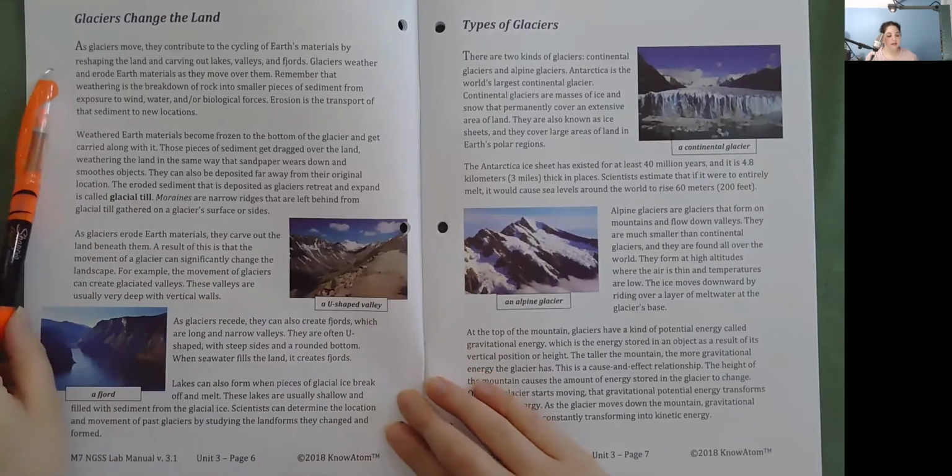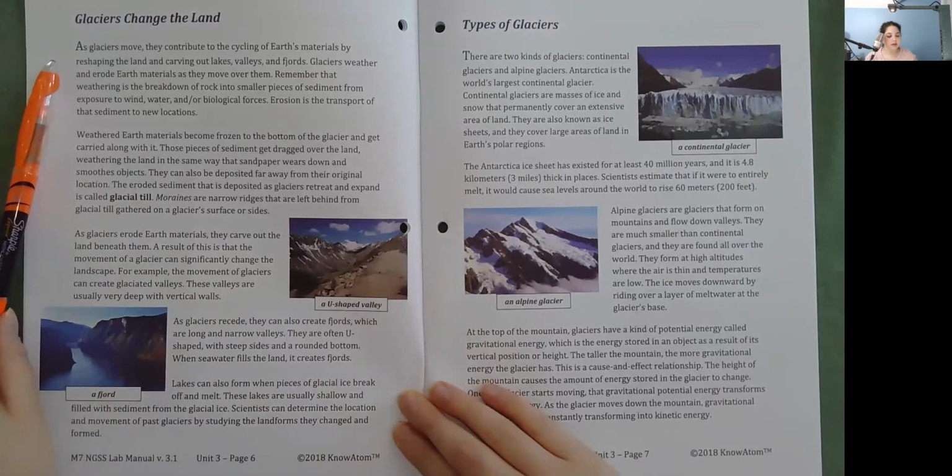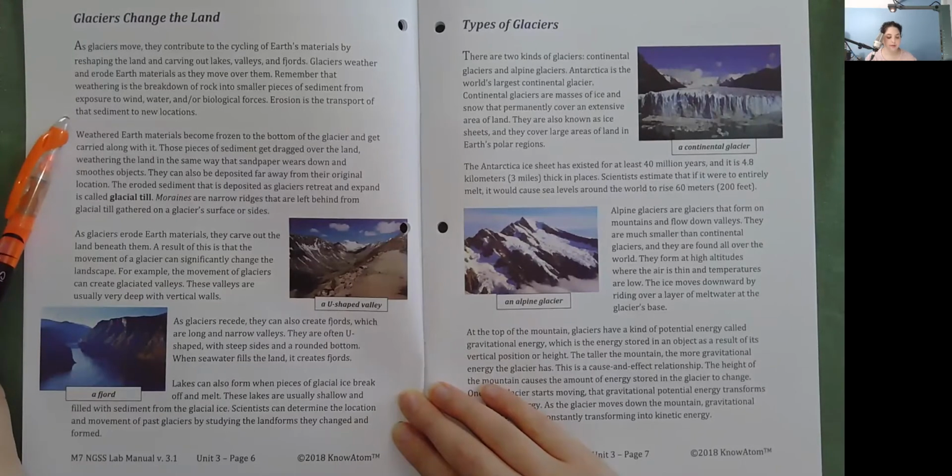Glaciers change the land. As glaciers move, they contribute to the cycling of Earth's materials by reshaping the land and carving out lakes, valleys, and fjords. Glaciers weather and erode Earth's materials as they move over them. Remember that weathering is the breakdown of rock into smaller pieces of sediment from exposure to wind, water, and/or biological forces. Erosion is the transport of that sediment to new locations.